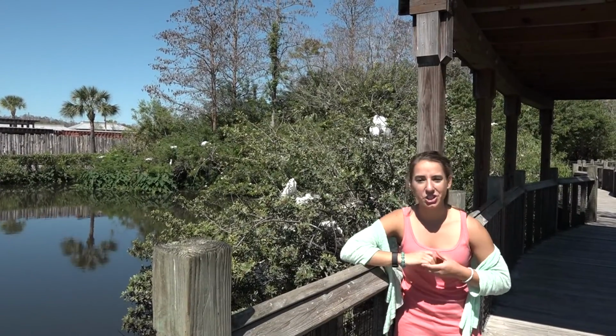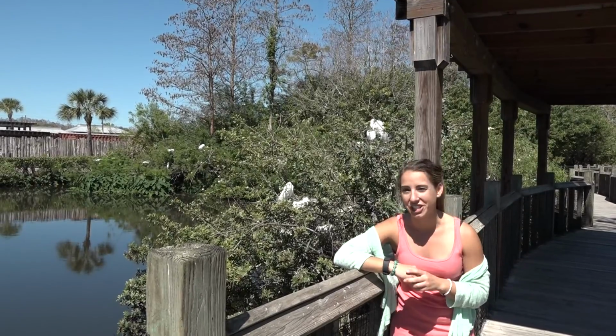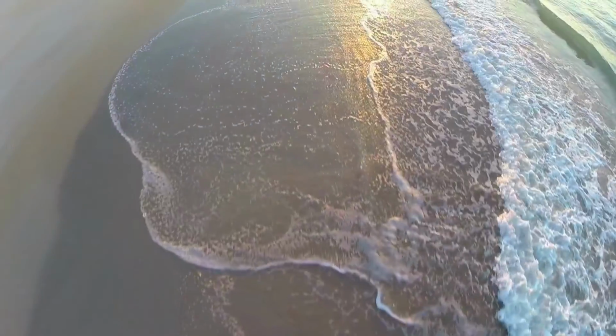This week we continue to track the progression of a nest of great egret chicks and their interesting relationship with the American alligator as they prepare to take flight.